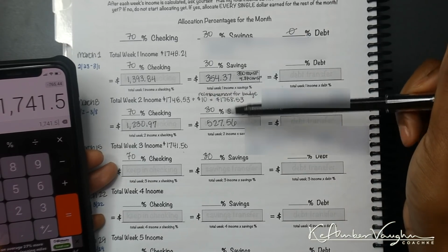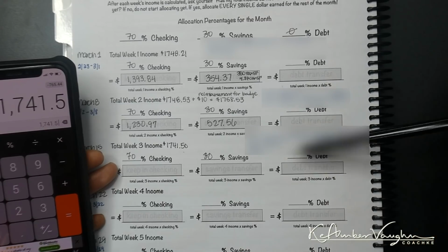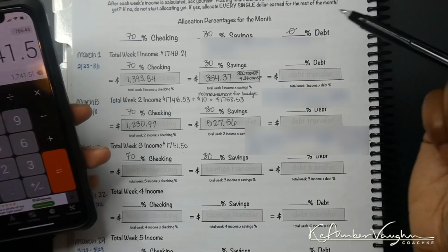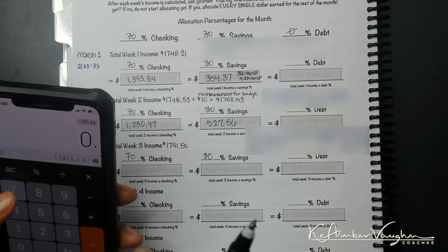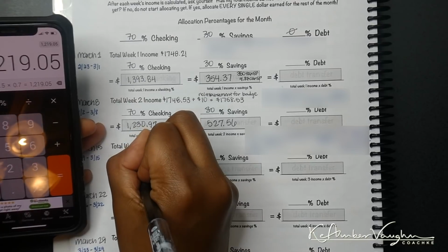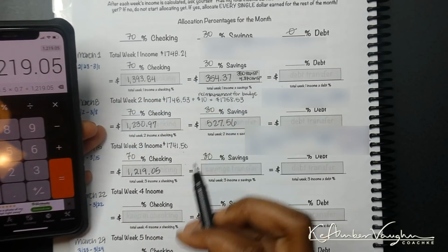So because I've already started allocating, once you already start writing in the savings and debt column, you just know that from here on out, you're allocating every single dollar, period. So we'll go ahead and multiply that by the 70%, which means that $1,219.05 gets sent to checking.